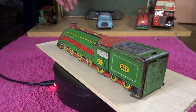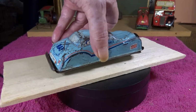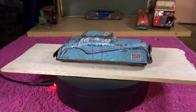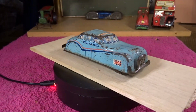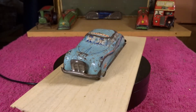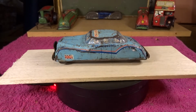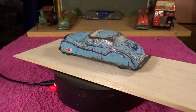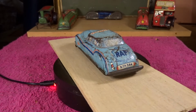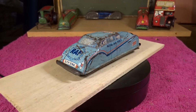And then we have this one, which is super rare. The Royal Air Force staff car. Now this is in terrible condition, as you can see. I did actually have to buy another Glam Toys car so I could get the grille. I had to replace the base on this so I could get the grille and the decent running wheels.